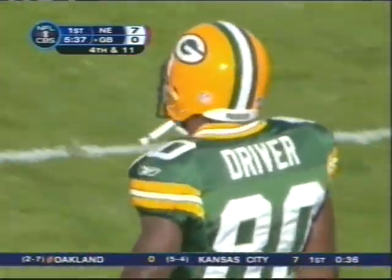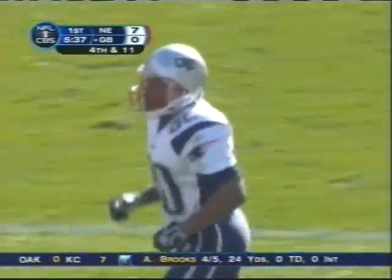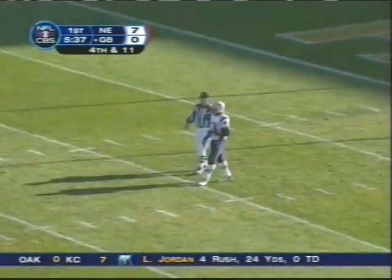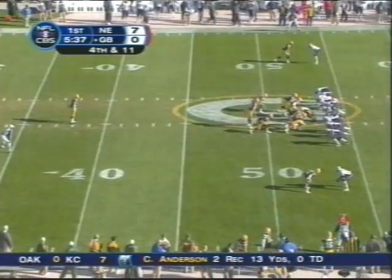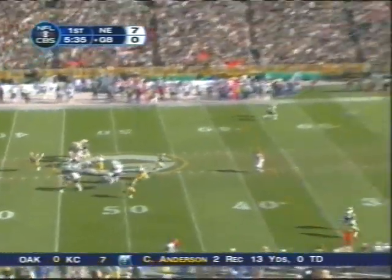Well, that was number 80 being covered by number 80. Both of them wide receivers. Troy Brown filling in as the nickel corner, working the slot receiver, really had excellent coverage that time on Donald Driver. Troy Brown could be deep in punt coverage, but he does need a breather before he goes back on offense. Troy Brown could drive the bus, doing everything else.